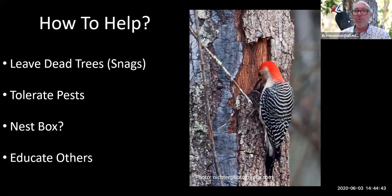How do you help? Now, as I mentioned, the woodpeckers aren't, generally speaking, under as much threat as many other bird families, but still it's worth protecting what we have by being good stewards of the land that we have purview over.